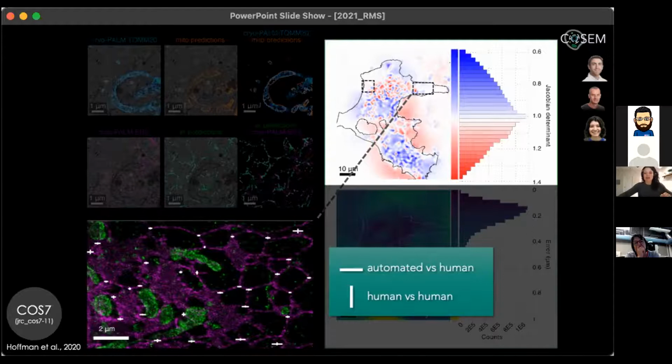So all in all, the difference between the human annotator and the automated registration was on average about 110 nanometers. I'll note here that while that may sound like a lot, that's actually only 2 to 3 pixels in the light data. So that's actually not very far at all.